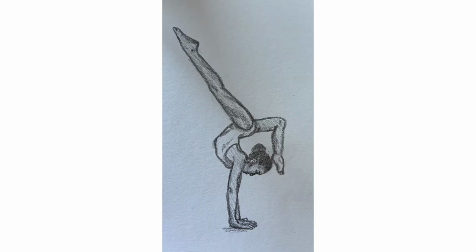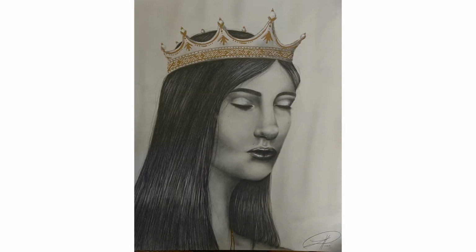Sometimes I'll add metallic watercolors or metallic inks to make little details of my pieces pop, but for the most part I just use graphite. I do enjoy trying out and experimenting with different mediums, so I've tried watercolor, I've tried paints, but my main tool that I enjoy using is graphite.